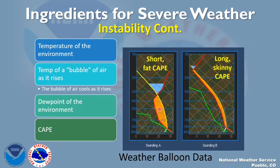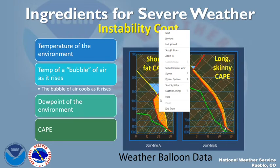And in these two instances, on the left here, we see short fat CAPE, and then on the right, we see what we call long skinny CAPE. And typically, a short fat CAPE will give us a little bit more energy, so the updrafts can rise faster than something here on the right with the long skinny CAPE. This will still rise quite high, but just a little bit slower. It won't be quite as vigorous as the sounding here on the left.